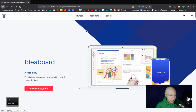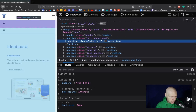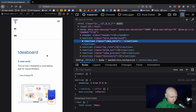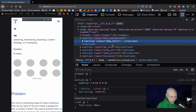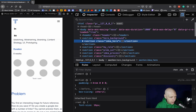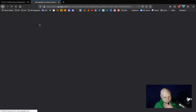Okay, here we go. And let's inspect elements. He said mobile specifically. So let's take a peek. Oh, that's a problem. I had to shut down. Let's add this, and let's come back over here, and let's go down there.